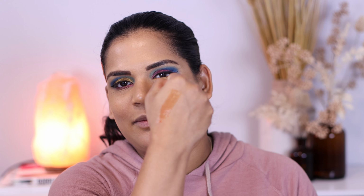So I just wanted to give you guys a swatch. I'll probably put this on my lips for the end of the look, but there is that color swatched out on my skin tone, and I'm incredibly excited for that.